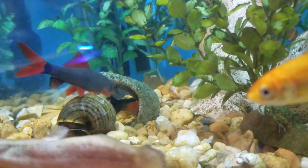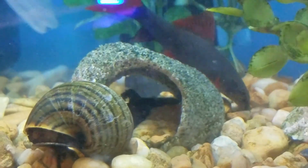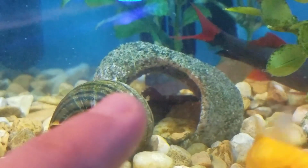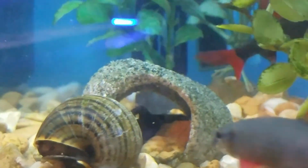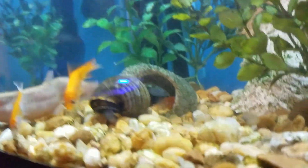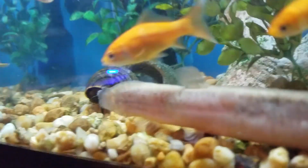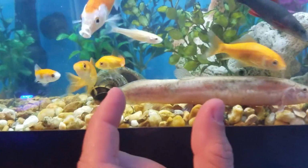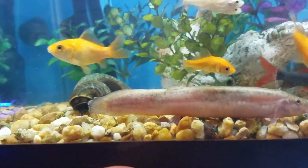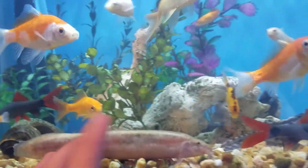But let me see if I can get around this apple snail here. You can see his fin. And this little rock right here, you'll see his little fin. But that's a bumblebee catfish. Their patterns are absolutely cute. I think they're adorable. And them not getting big is like one of the very few catfish in the world that do not get big. But yeah, they get about 3 inches. And we have 3 of them in this one.